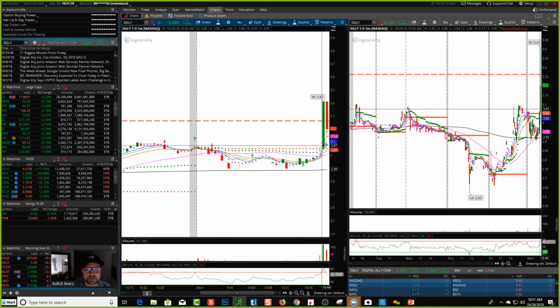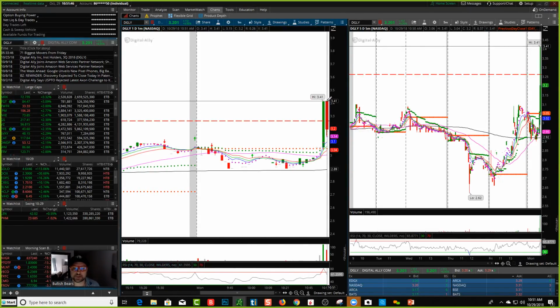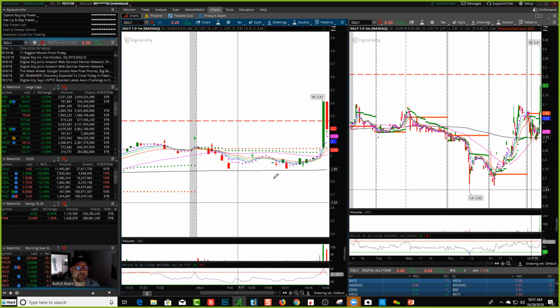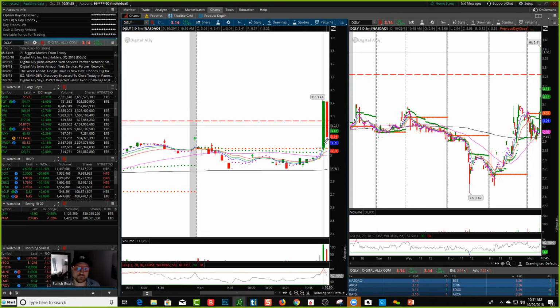So guys, if you catch this really quick, a stock like this, 3.06 up to 3.40s, that's a great move. But most new traders catch it up here, and then they hit the dump, and then they wonder what the heck happened. Hotkeys, right? Get in your hotkeys, in, out. In, out.